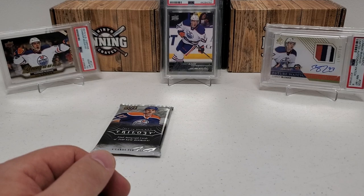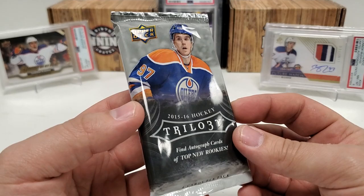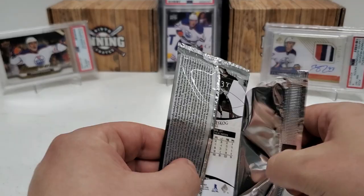This is the big one for sure. I mean, these sell for, holy heck, it's just crazy. I think like $60 a pack roughly anymore. It's nuts. Never pulled a McDavid rookie out of Trilogy whatsoever. There's a lot of different types out there. I've never pulled one. I'd like to change that today.